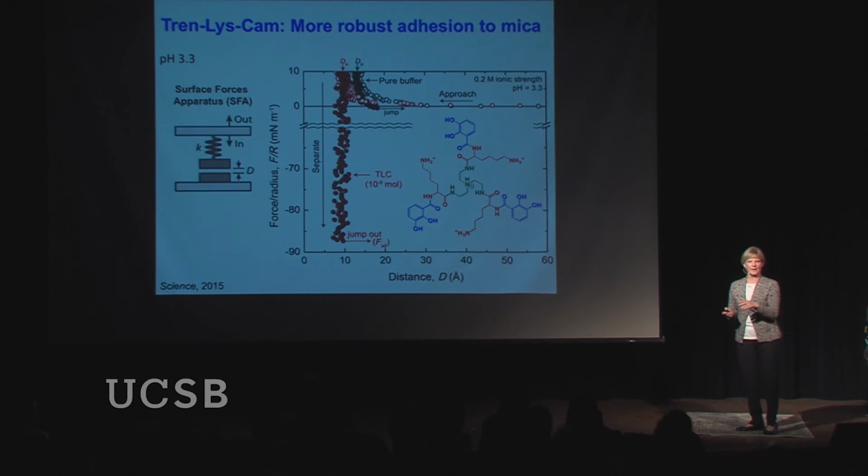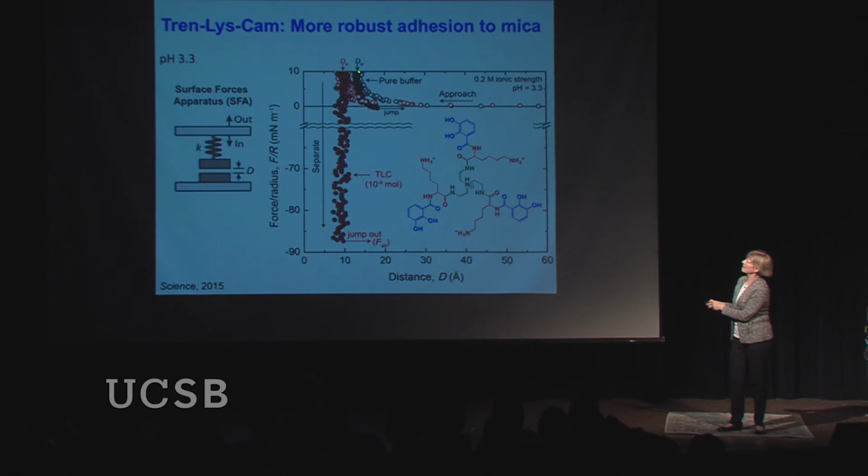And there's a lot of information on this slide. So I have to tell you, mica is anionic, and in water or in salt water, it develops a hydration layer, so hydrated potassium ions or cations on the surface. And we can get a measure of that thickness when we look at the open circles of just buffer and we compress it, and we get what's called a hard wall thickness of about 14 angstroms. And you pull apart, and of course the buffer's not sticky, so we see no force of adhesion. But our molecule gets in beneath this hydration layer, and the hard wall thickness is around 8 or 9 angstroms. And so it's been able to penetrate beneath this in order to stick to the surface.